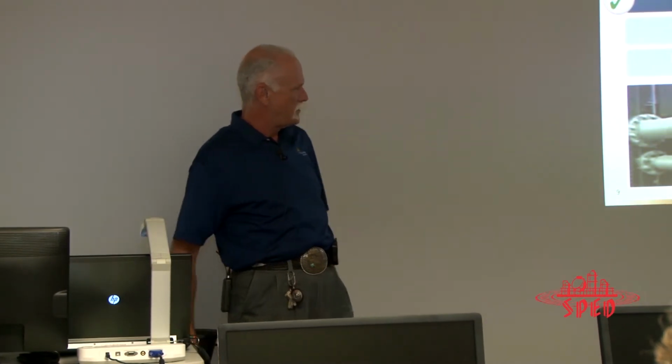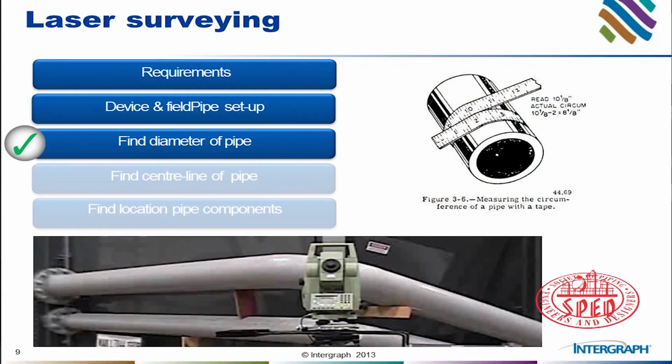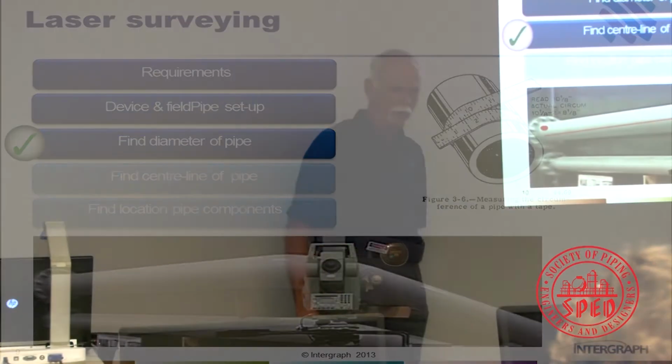But I can take that machine, shoot out on that pipe, find 3 points. 5 points gives you a little bit better accuracy. But shoot those 3 points, I've found the diameter of my pipe standing on the ground. Find the center line of that pipe. Shoot out to one end, get 2 points.